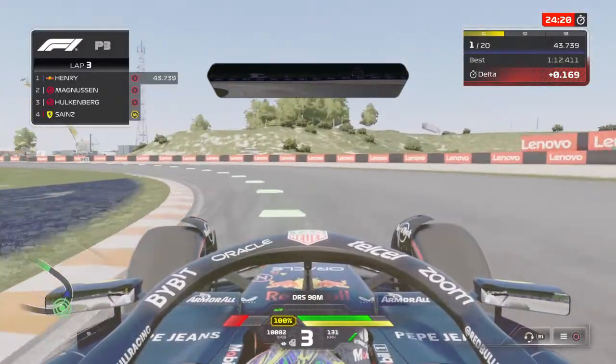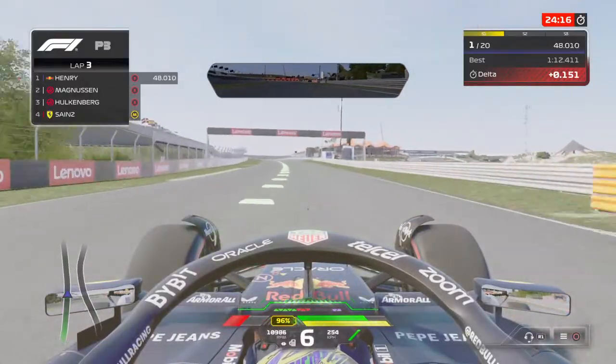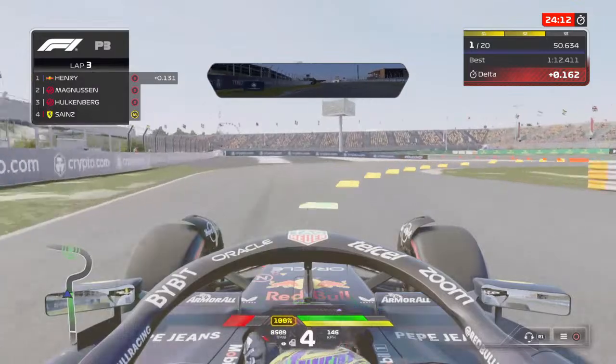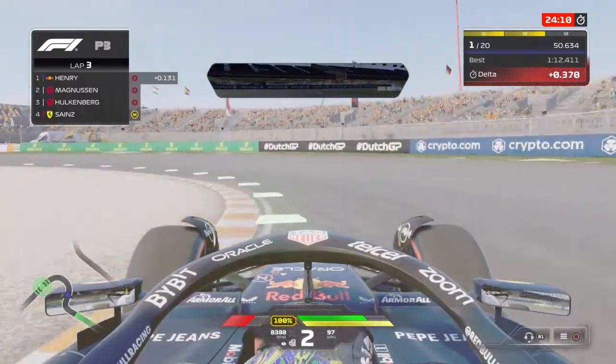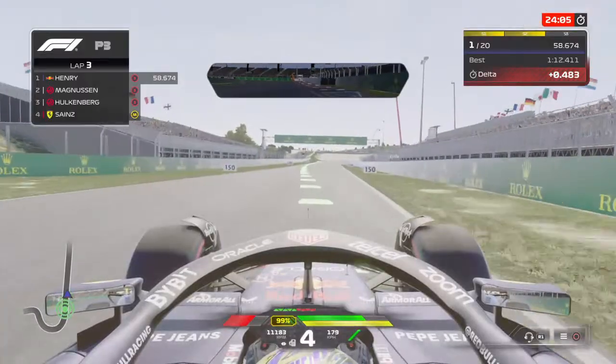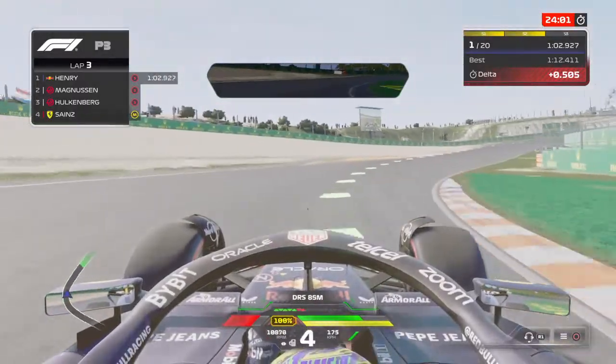Yeah, I lose so much track time on this track, I don't know why. But that's because of the way I drive on it. I don't drive the conventional race line, so it makes sense. It's hard to drive the conventional race line on this track without deviating from it a lot.